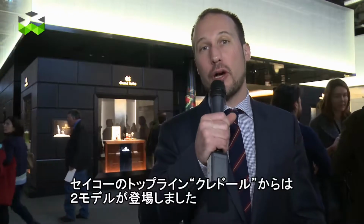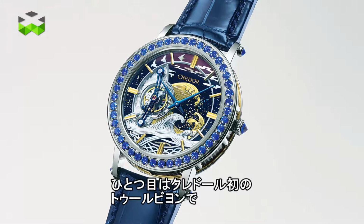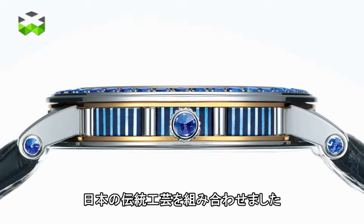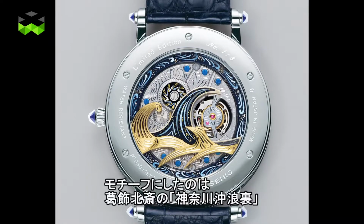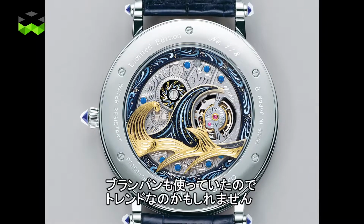If we go now to the top of Seiko catalog, we find the Credor line, and this year there are 2 models. The first one is the first tourbillon of Credor, and it is also a very decorated watch with several Japanese traditional craftsmen used on it, and it is said also to be the smallest tourbillon in terms of volume. It has a Kanagawa wave on it, which is a traditional Japanese reproduction, and that we could see also at Blancpain. Maybe there is kind of a trend around this wave this year.